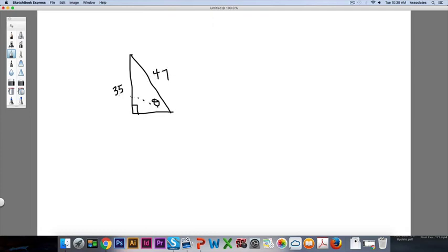So this guy is across the triangle, so he's the opposite. This guy is across from the right angle, so it's the hypotenuse. So we're going to use sine. So we have the sine of theta is equal to 35 over 47.